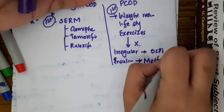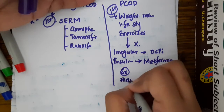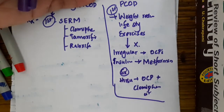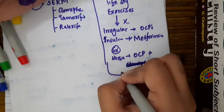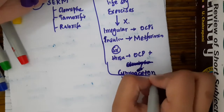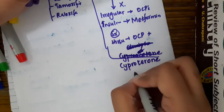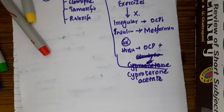So treatment mainly depends upon the symptoms. If there is hirsutism, then you should give OCPs with cyproterone acetate. I'll write it properly: cyproterone acetate. Okay. For hirsutism, you should give OCPs with cyproterone acetate.